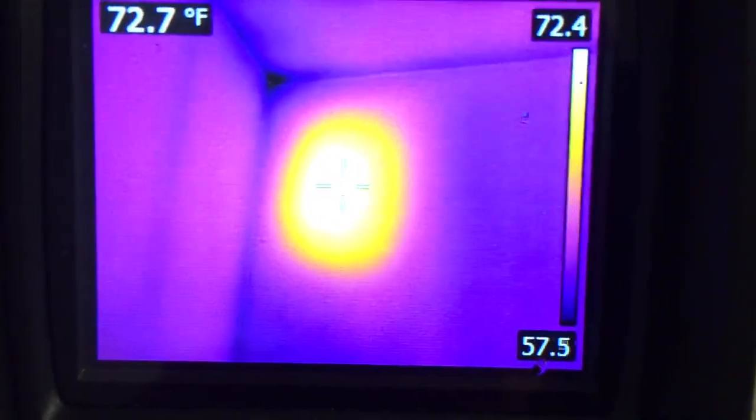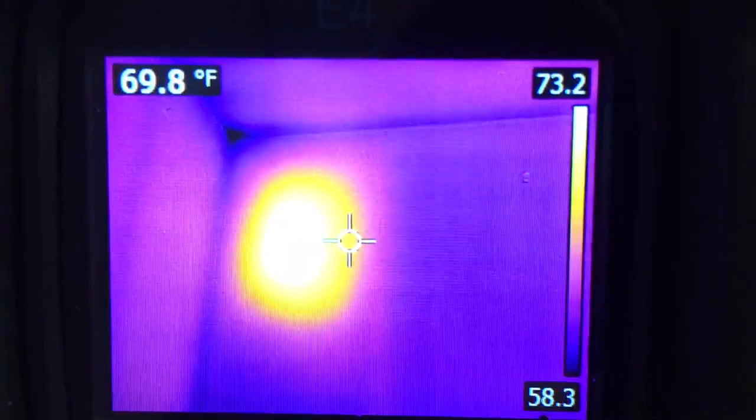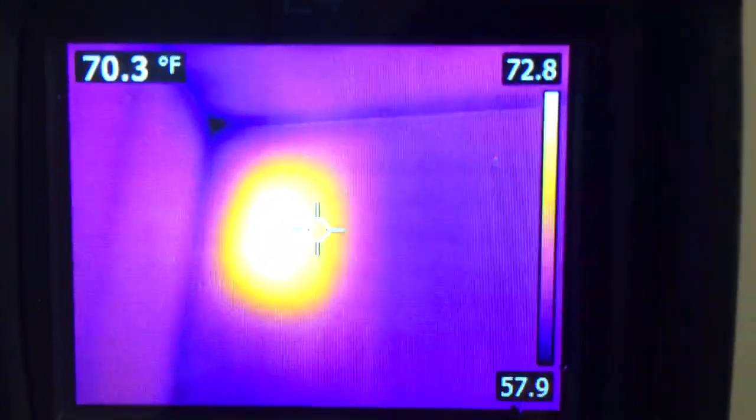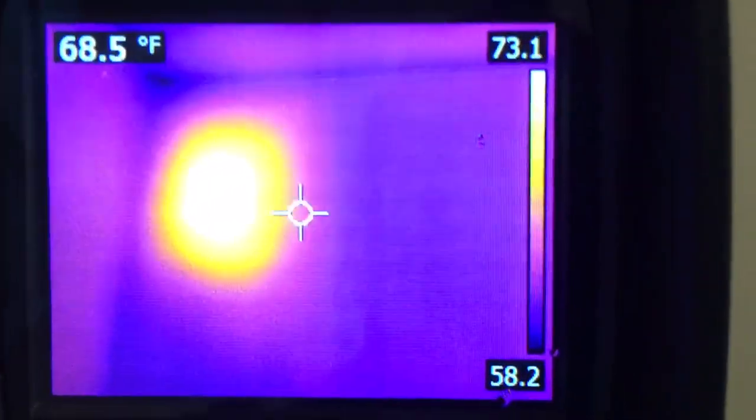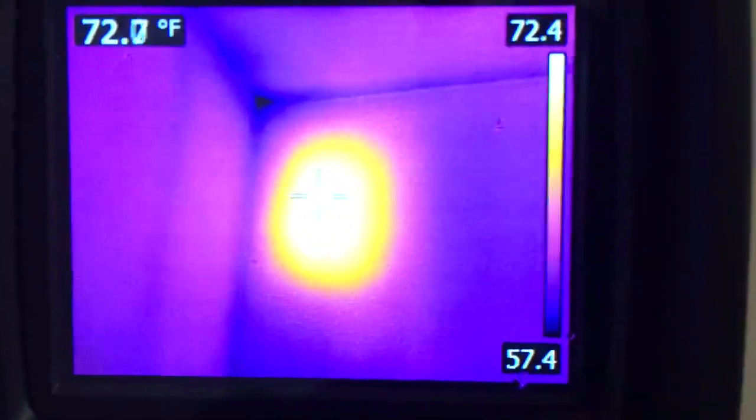If you look at the temperature of that, it's about 73 degrees. You can see that on the upper left of the screen of the thermal camera. If I move over here, the temperature of the wall is down to about 62 degrees. So it's a full 10 to 11 degrees hotter right here.